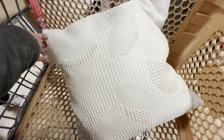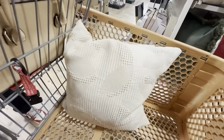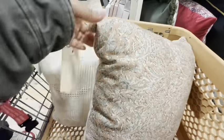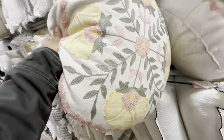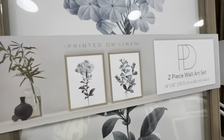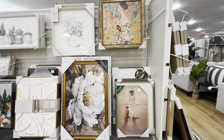This pillow I found in the clearance section, and I thought it would be perfect for spring, but you could also keep it out for summer, and then for a pop of color for spring, you could use this floral print. Don't forget to check out their wall art section. I feel like every time I go there, they always have something new.